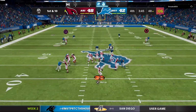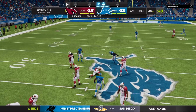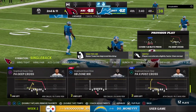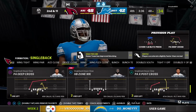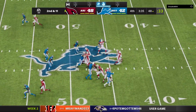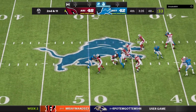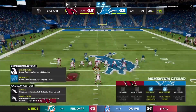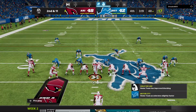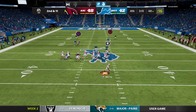Play action. Now it's Murray. And he will not make it back to the line of scrimmage as he's going to be taken down. He couldn't get rid of it. He winds up losing a yard. It's 2nd down. Second and 11. Another try after the 1st down sack.